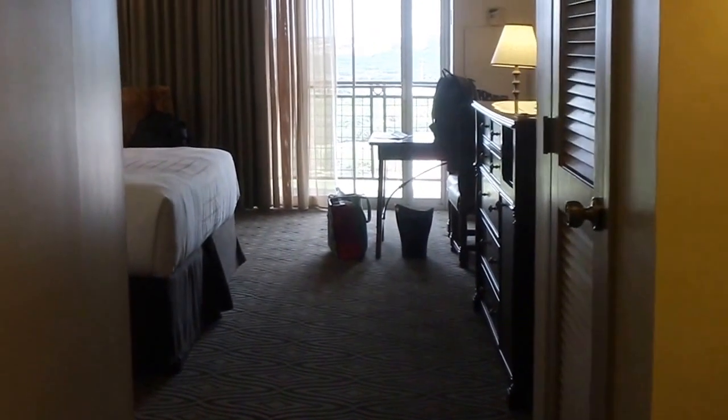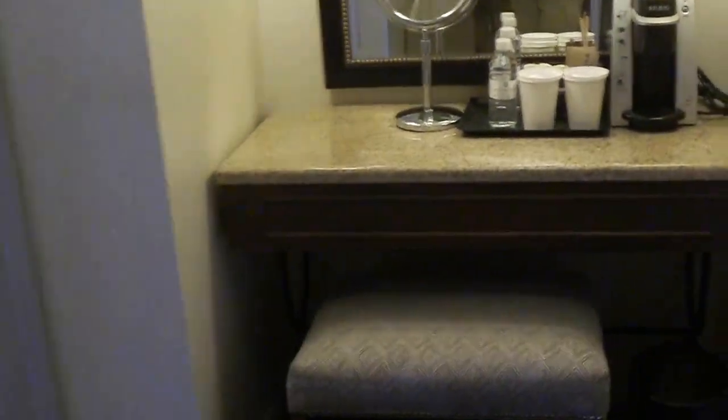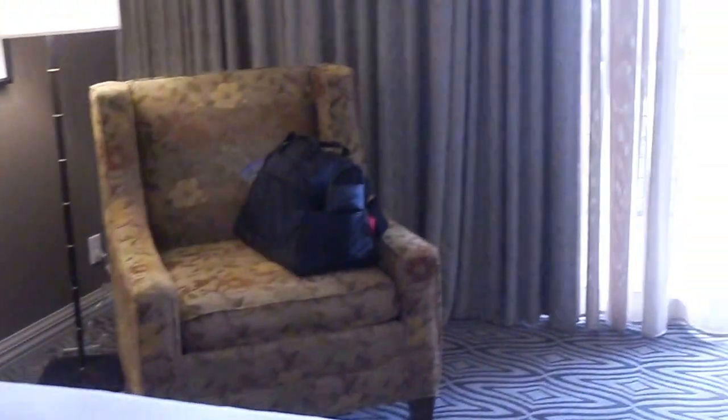We just got to our room. We are on the 7th floor before we mess it up too badly. Bathroom. Love the rain shower heads. Big shower. Vanity. Two closets. King-size bed, and the view is outstanding.